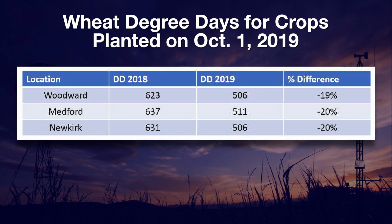Another way to look at this is with degree days. At these 3 locations, wheat degree days are running about 20% less in 2019 versus 2018. Until air temperatures return to normal, expect wheat forage production to remain unimpressive.